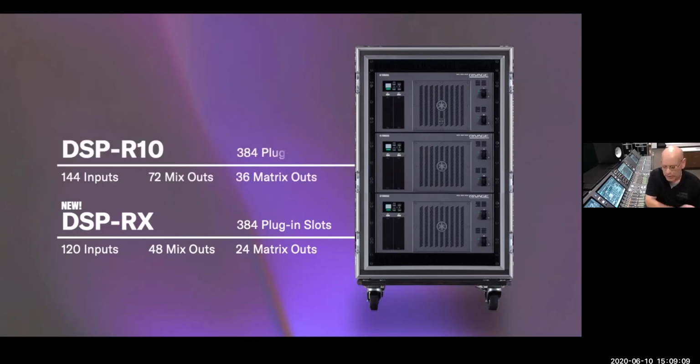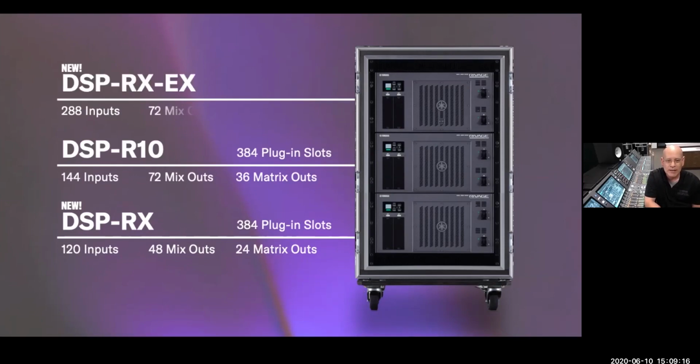We've got the DSP-R10, which I just talked about, the mix capacity of the PM10 as you know it. And then the new big daddy, if you will, is the DSP-RX-EX, which I'll probably just refer to as the EX. And it doubles the input count of the DSP-R10 or the PM10 system as we knew it to 288. The output side is the same, but you get a whole lot more slots for plugins. So that'll be for the big shows, the people who have a lot of different users, and you want to let them have their own allotment of DSP.